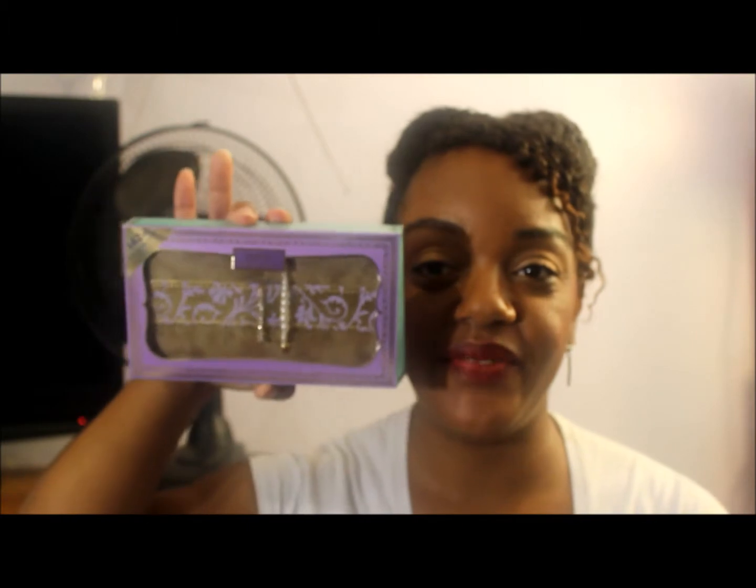Today I wanted to do a first impression slash swatch of the new Tarte Pinup Girl blush palette. It's from the Tarte Sweet Dreams collection at Sephora. And the retail price is $42. Well, actually the retail price is $110, but they're selling it for $42 at Sephora. I know for sure online, but I'm not sure if they are in the stores yet.